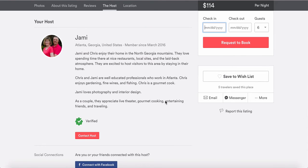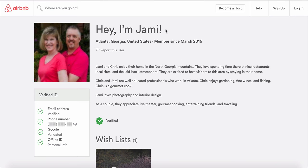All right, so the next thing we'll look at is his profile. Now, the importance of the profile depends on the reputation that you have on Airbnb. So if you have, let's say, 20 plus 5-star reviews, then your profile is not as important, because people are going to assume that you're a good host. So they're not as concerned with your verifications, your references, and what you have on your profile, because they feel like they already trust you because of the reviews. Other guests are basically vouching for your place. So that's enough proof that you're a good host.